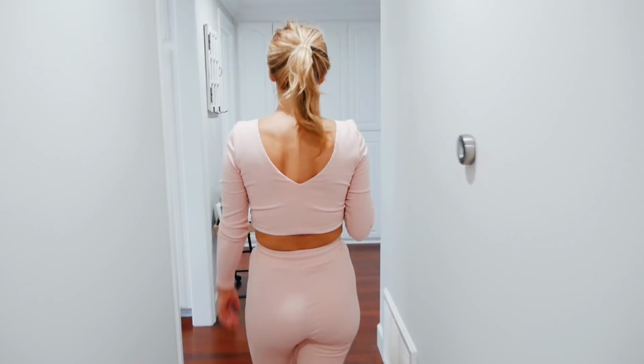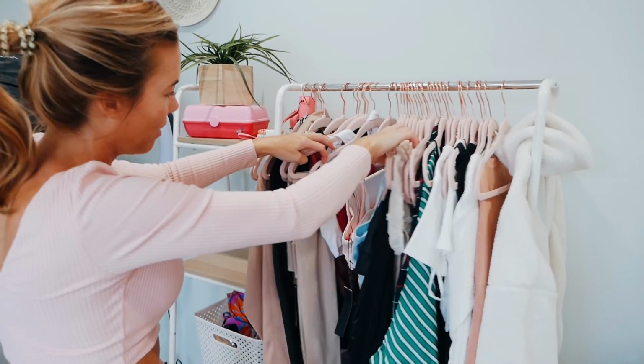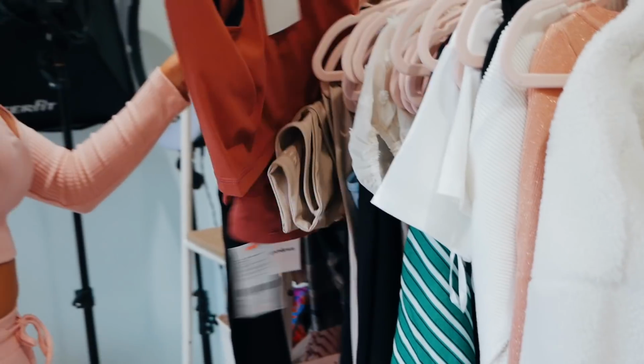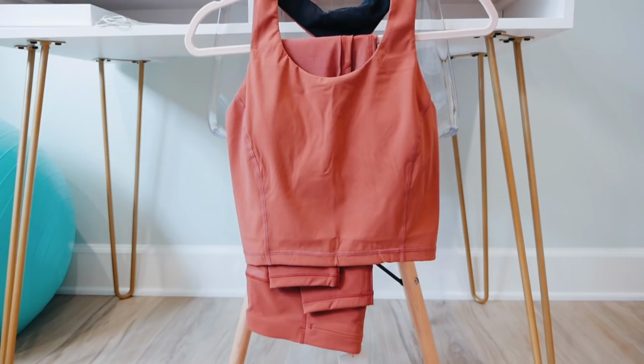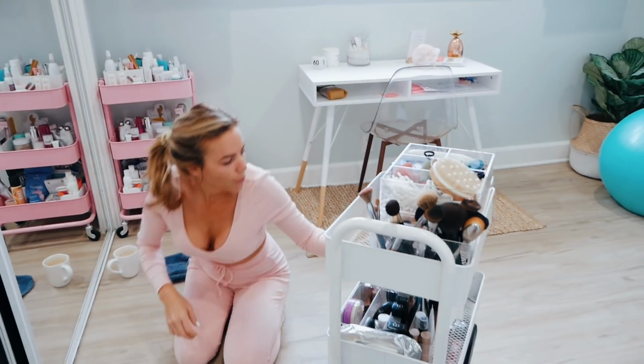And you can see my organization with my closet. This is my secondary closet where all the things I get from different brands or people that I'm working with, clothes to try, or just when I buy myself new outfits and I don't want them to get lost in my main closet, so I actually wear them, I'll put them there.